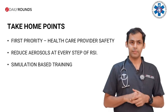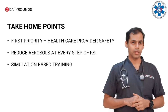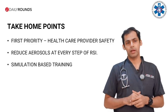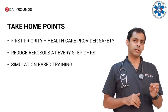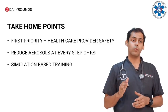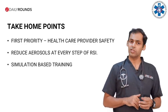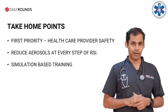Now to summarize, healthcare provider safety is the first priority. Do not rush in without proper preparation, even if the patient is really sick. Prepare to do CPR as well. Take precautions to reduce aerosolization at every step. RSI with complete paralysis is the method of choice for intubation. COVID-specific simulation-based learning as teams can help to prepare better and reduce errors.